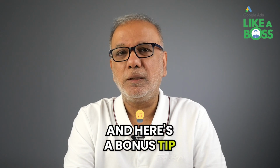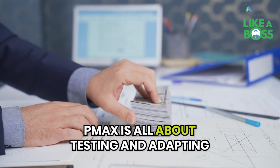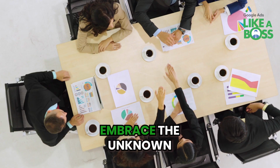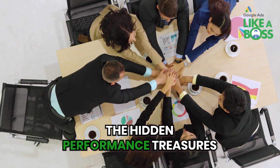And here's a bonus tip. Don't be afraid to experiment. PMax is all about testing and adapting. Test different budgets, bidding strategies, and ad formats. Embrace the unknown, and you might just unlock the hidden performance treasures.